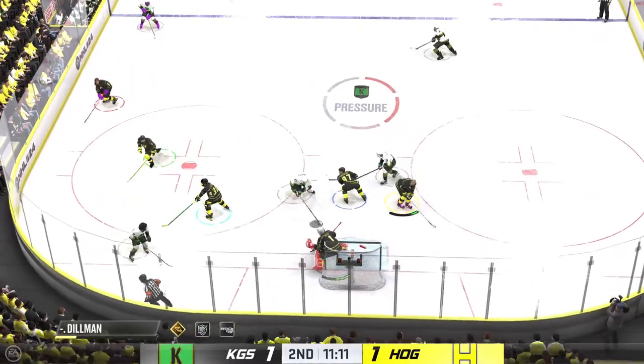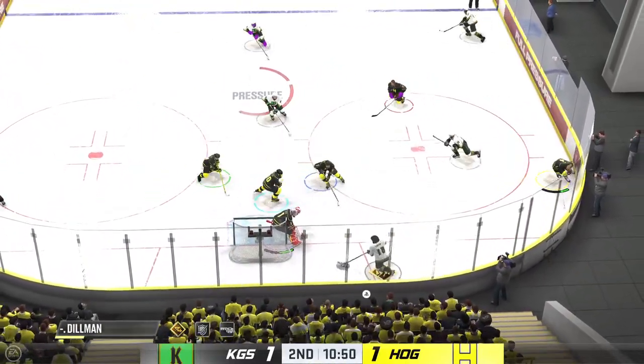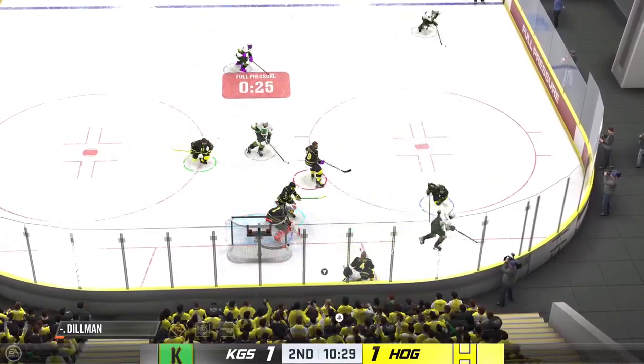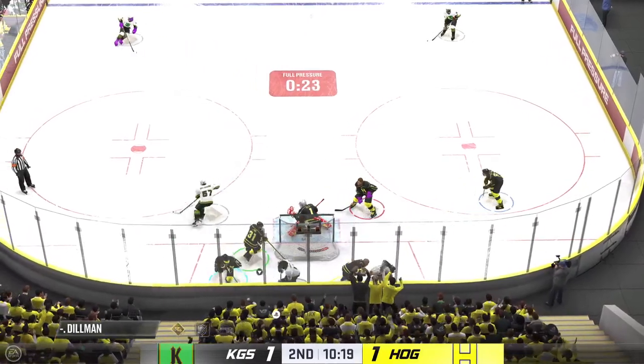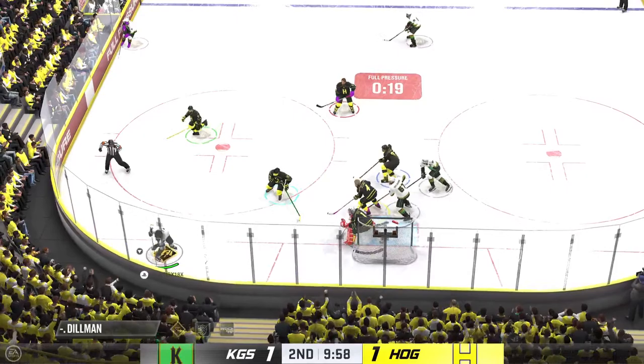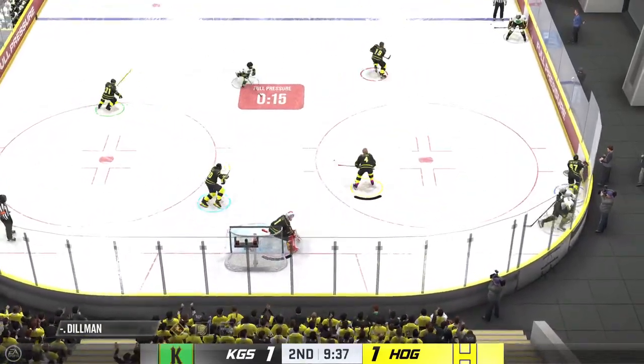Toronto's got it along the wall. And he comes up big with the stick save, getting all of it with the paddle. From point blank. Oh, what a save as he denies them again. Takes the puck behind the net. Quick shot. Blocked in front. Sends it in front. And it carries off a twig in front of the net.